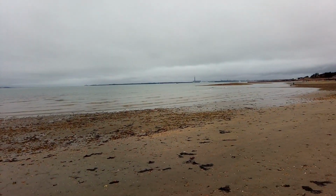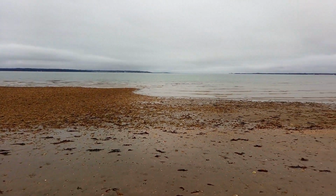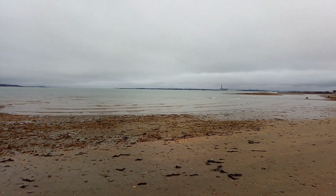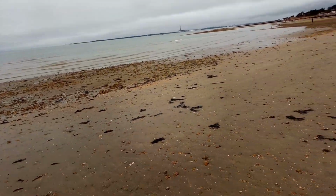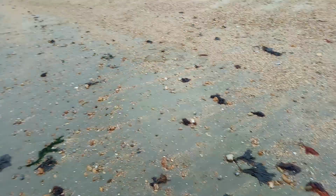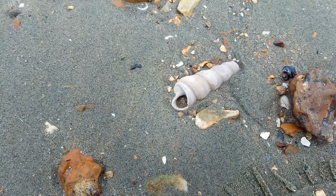So we're here at Hill Head today, just having a walk along the beach. It's October, it's a horrible flat grey day, but it's mild, and so we're just having a wander along the beach, and I've just come across this, which is, I believe, a fossil.